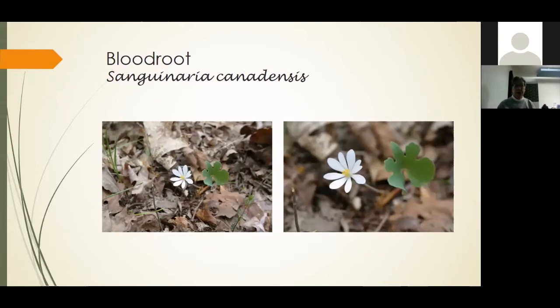This is bloodroot. It has such an interesting leaf, which is why I like it. And again, you can see all the leaf litter. This will be out in the woods about this time. I've already had mine blooming in my garden.